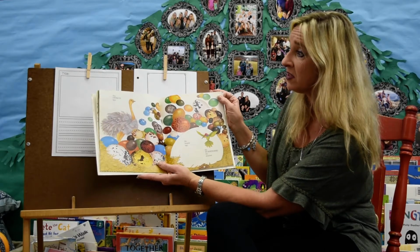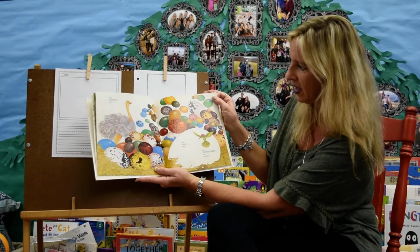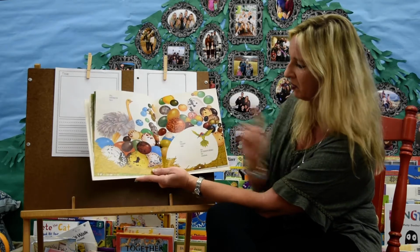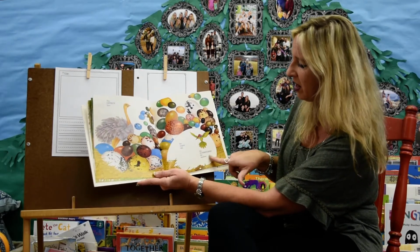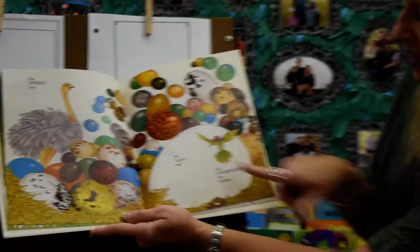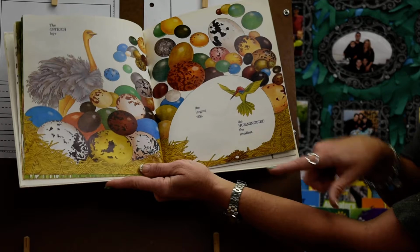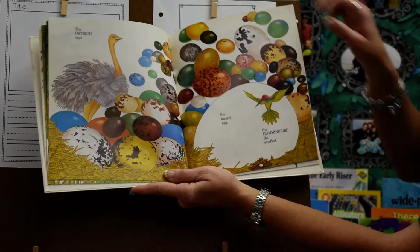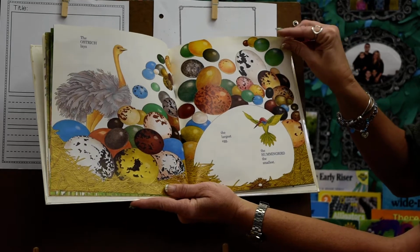The ostrich lays eggs. And guess what? The ostrich, this bird right here, lays the largest egg. And see the little hummingbird here? The hummingbird lays the smallest. And compared in size, this is the size of an ostrich. And see that tiny, tiny one? That is the size of a hummingbird compared to an ostrich.